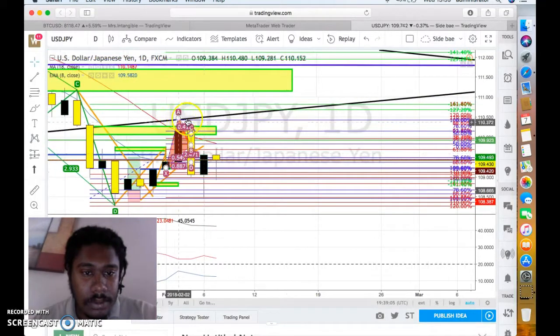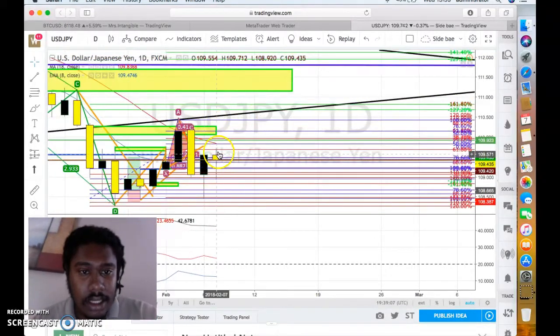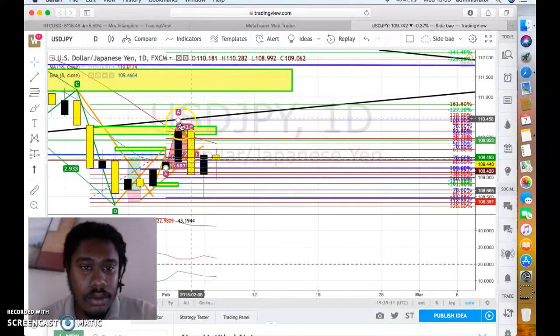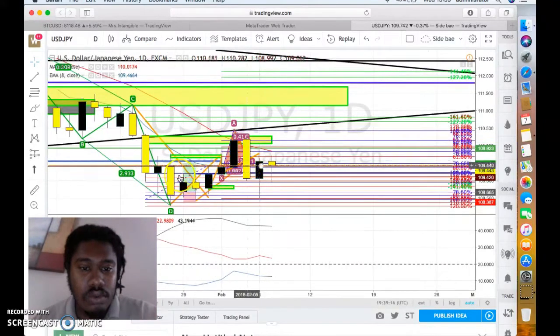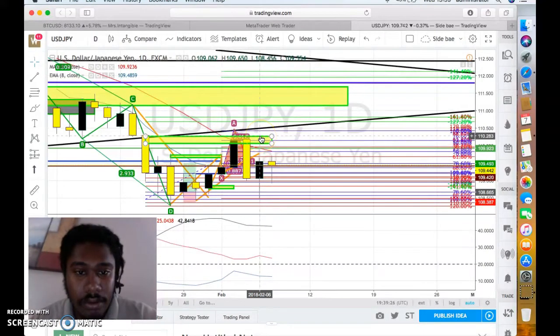But this trend line is resistance. I think USDJPY is an overall downtrend for now, because it came, tested all these zones, but it did find that ABCD completion. That take profit would essentially be this low right here, which it touched. So whoever traded that ABCD pattern took profit.